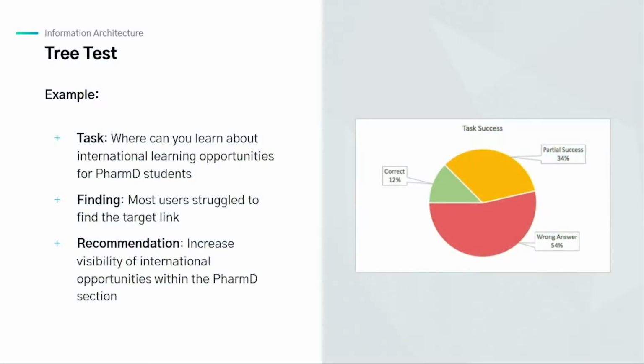Now, when you do this, this is evaluative research. You can start finding problems. This is an example where there's a lot of red and yellow in the pie chart. Obviously, this one did not go well, this particular task. So we asked them how to find a particular topic. We found that most users were struggling to find the target link. And so the recommendation was to increase the visibility of that opportunity within that particular section of the website. So this was informing design.